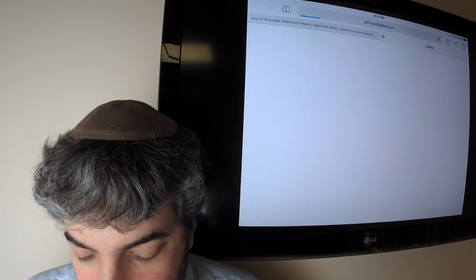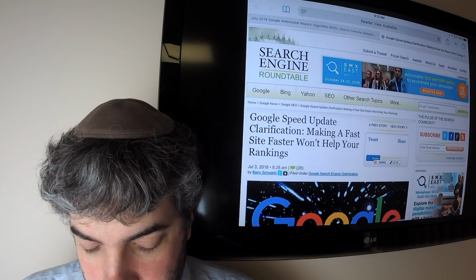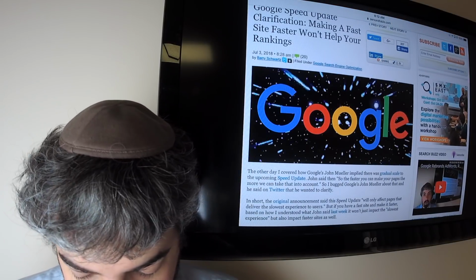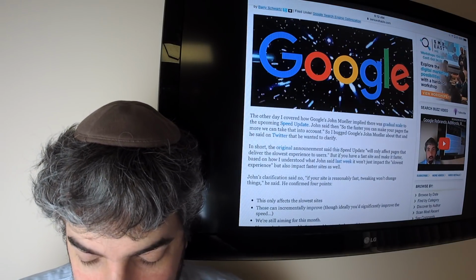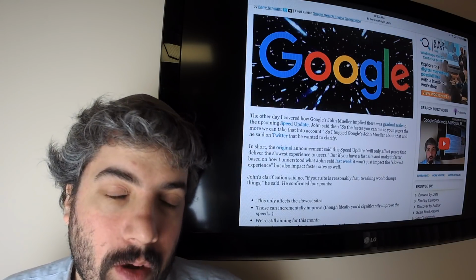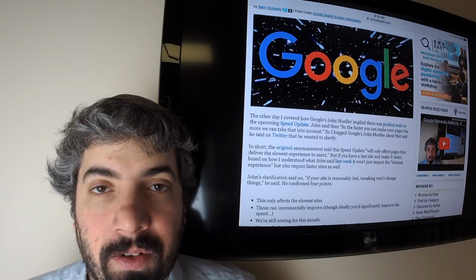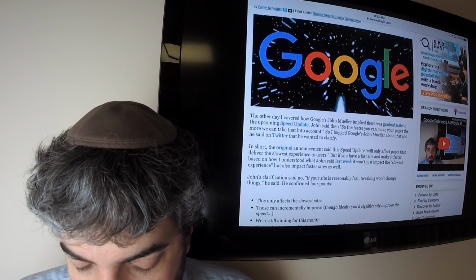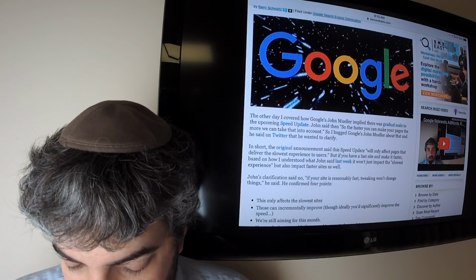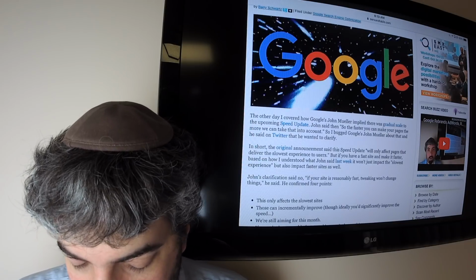Talking about Google clarification, Google clarified some things around the speed update. We covered last week that John Mueller said the new Google page speed update, which is coming out sometime this month and hasn't been released yet as far as we know, looks at the site on a gradual level. And he said, the faster you make your pages, the more we could take that into account.